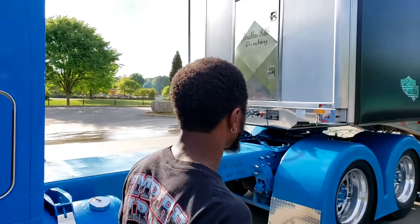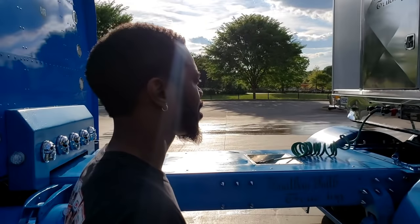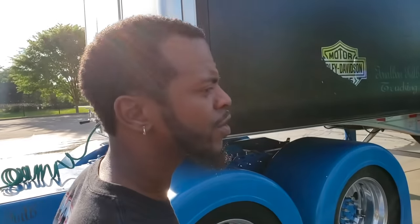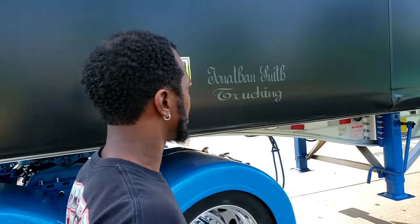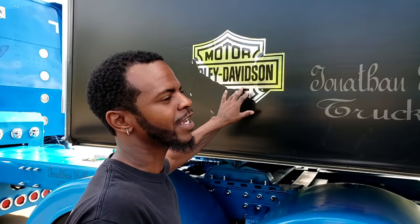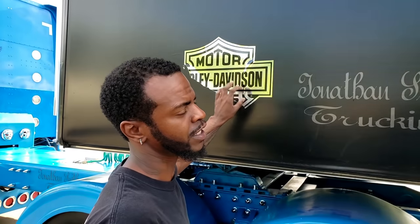Now, tell us about this trailer right here, Jonathan. Again, the trailer's a 2020 Benson trailer. I didn't buy it brand new. I got it used. You got to start somewhere. I kind of put my heart and stickers on here. I guess I didn't do it like I did the back, so it just kind of peeled off. But I got to get some more stickers.